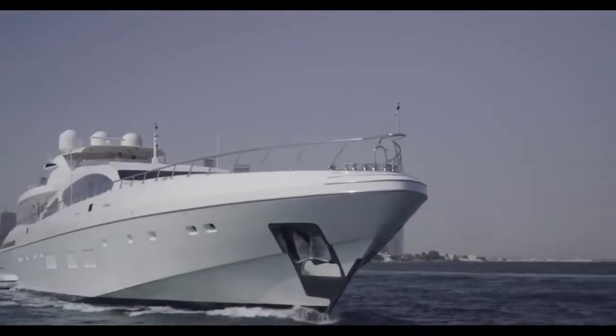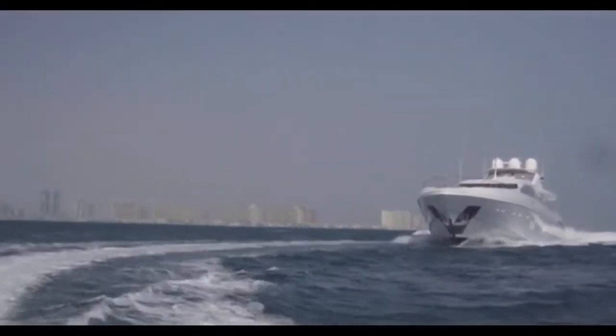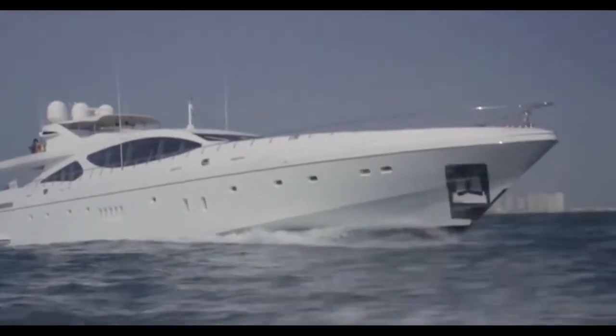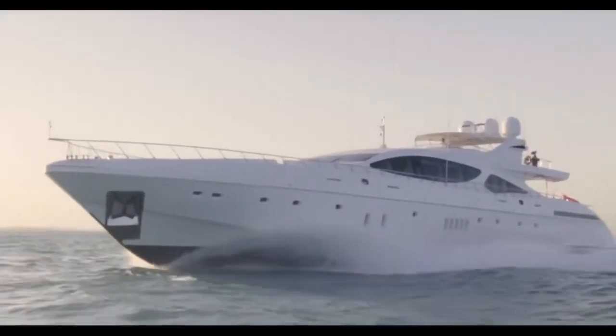This is, in fact, called planing. So, put enough horsepower into a yacht, give it the right hull shape, make sure it's strong enough to resist the stresses, and you can achieve a remarkable speed.